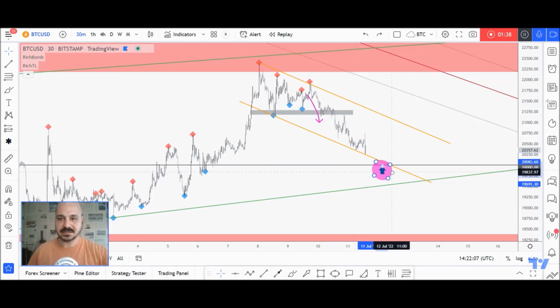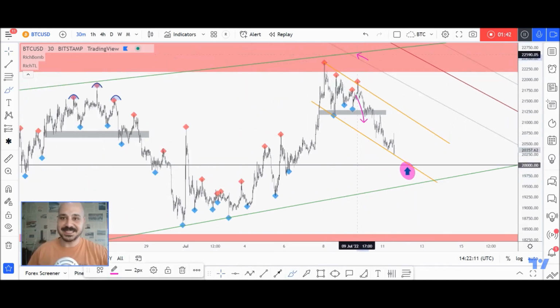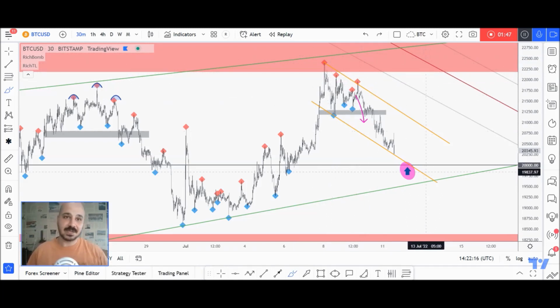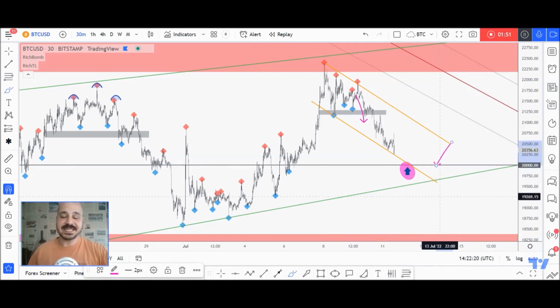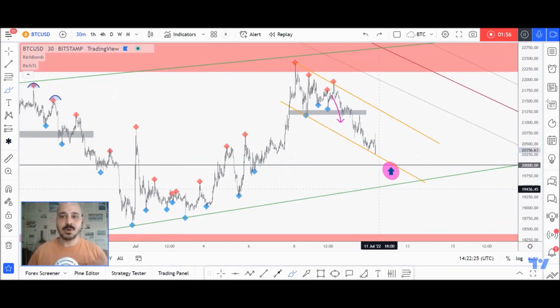So let me, if you want it updated, here we go in a cleaner manner. Just like the upper area, we have a trio retest, multiple rejections. That's why we're speculating a bearish movement. Vice versa, here we've got multiple rejections: lower trend line, 20k, and this lower trend line in green from a longer-term perspective.